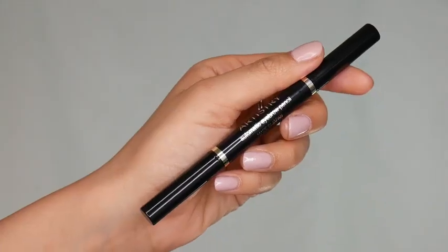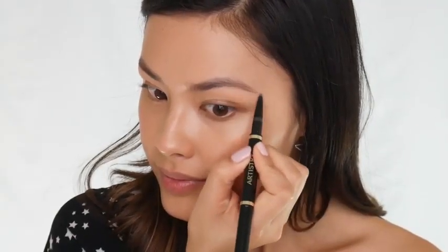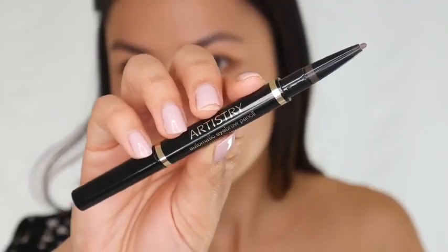Now, whenever I use a primer or base on my skin, I like to give it a moment to set before I apply anything on top of it. So in the meantime, I'm going to be filling in my eyebrows with the Automatic Eyebrow Pencil. Now, since this look features such a bold lip, it's very important to frame the eyes by filling in the brows. Now, one thing that I really like about this Automatic Eyebrow Pencil in particular is the point of this. Because it has such a precise applicator, it makes it a lot easier for me to fill in my eyebrows exactly how I want to.